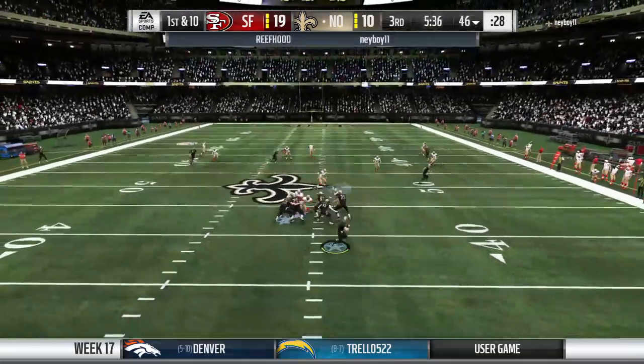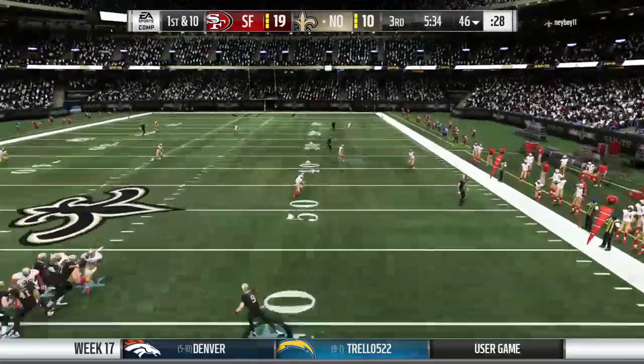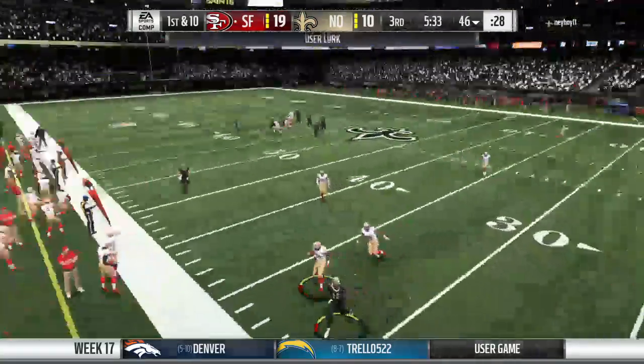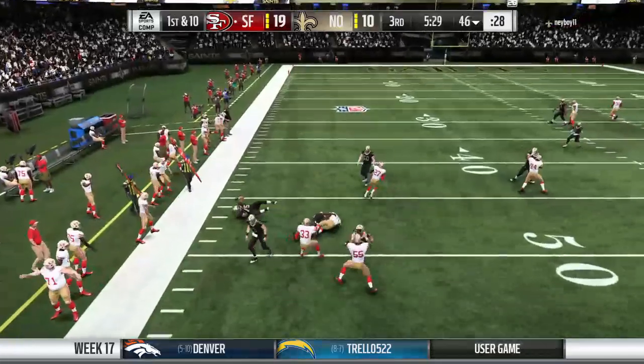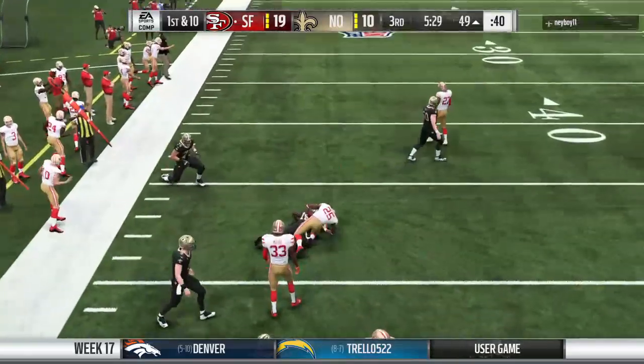Off the play fake to Kamara, it's Breeze. And he's going to be intercepted a third time. Picked off near the 34. And he's just across midfield.